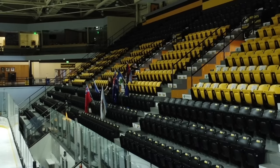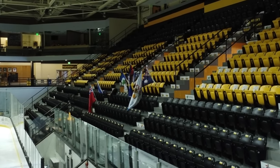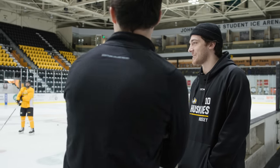The flags, what's up with the flags here? I see them always waving the flag. Some of them I think just relate back to the school, but a lot of them have nationality flags to support the guys. So we got some Finnish guys, an Australian, a couple of Swedes. They show support for the players and their nationality. Pretty cool. It gets loud. It's gonna be a really cool experience.